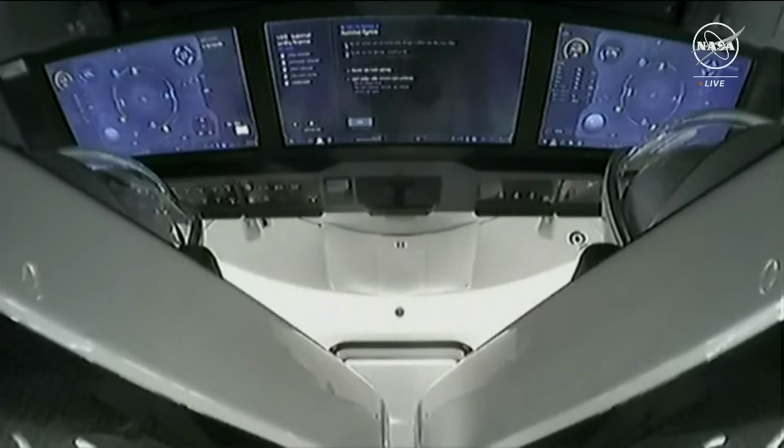And there is actually a SpaceX recovery team member crawling around the capsule at this moment in time. Hopefully we can get that view back momentarily. It looked like there might have been something in the way of the camera previously, but when we have that view back, we'll bring it to you. But there's an individual responsible for basically securing the harnesses around the capsule itself.